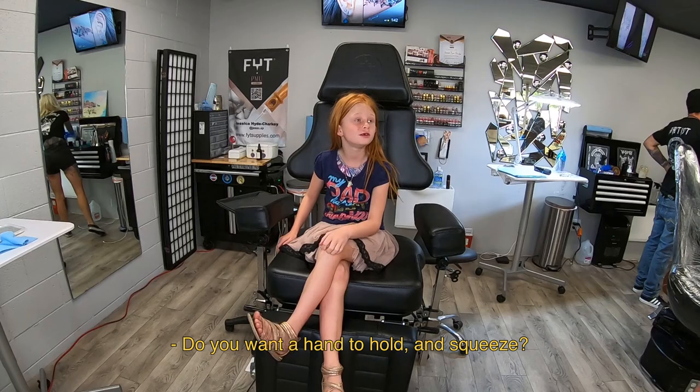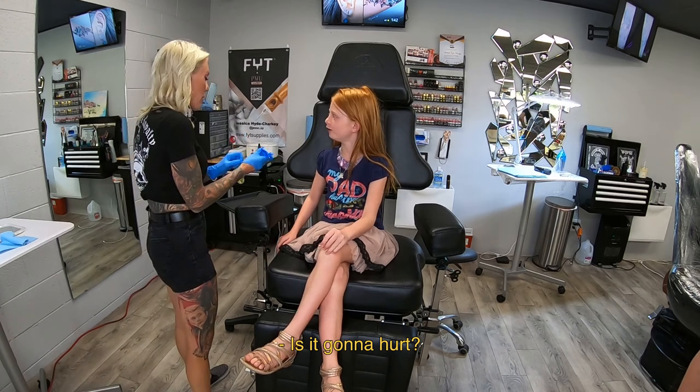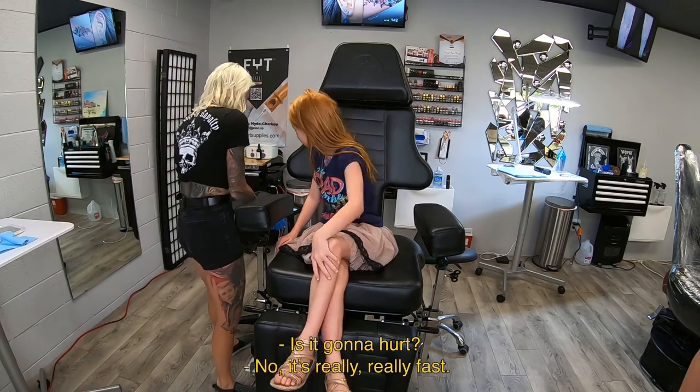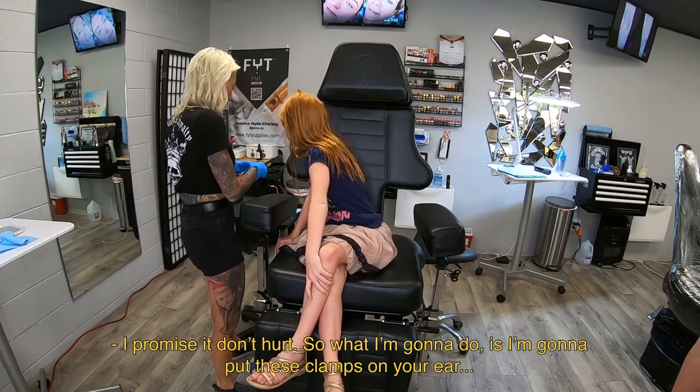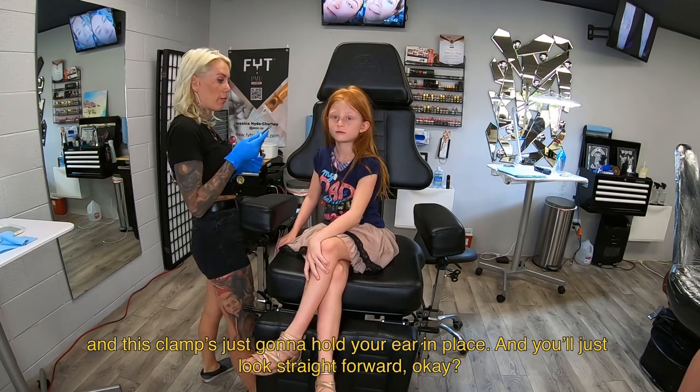Had done some piercings as always. Left ear, you did some really cool stuff there. Lots of ear piercings. You want a hand to hold? No, it's really, really fast. I promise it don't hurt. So what I'm gonna do is I'm gonna put these clamps on your ear, and this clamp's just gonna hold your ear in place, and you'll just look straight forward, okay?